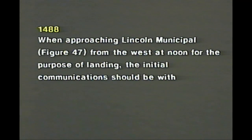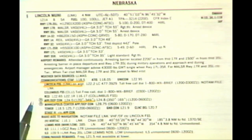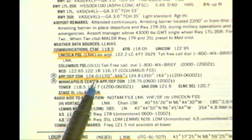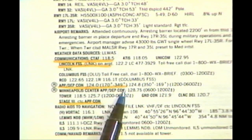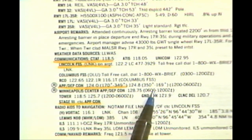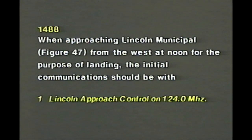Skip to 488. When approaching Lincoln Municipal, figure 47, from the west at noon, for the purpose of landing, the initial communications should be with... Okay, if we take a look at the airport facility directory in Appendix 3, figure 47, which is on page 33 in your appendix, we, of course, would contact approach control, and we can see up here in this fine print, it says approach and departure control 124.0. That would be our answer. And it says we're approaching from the west. They have different frequencies from different directions. We'd use 124.0 on a heading of 170 degrees to 349 degrees from the field. We'd use 124.8 from 350 to 169, or approaching from the east. So answer number 1 is correct.